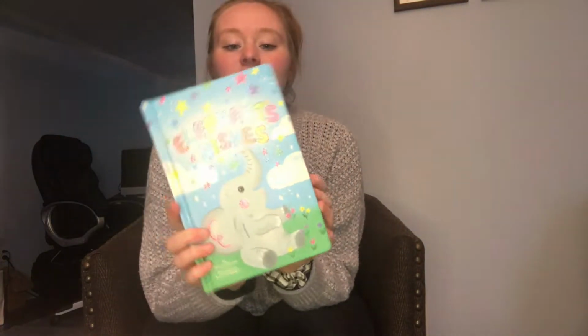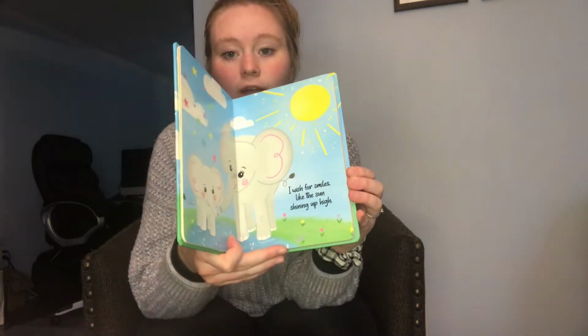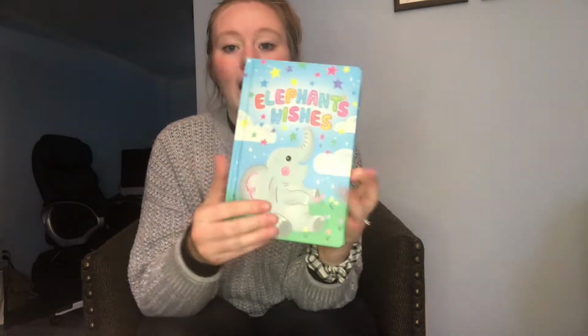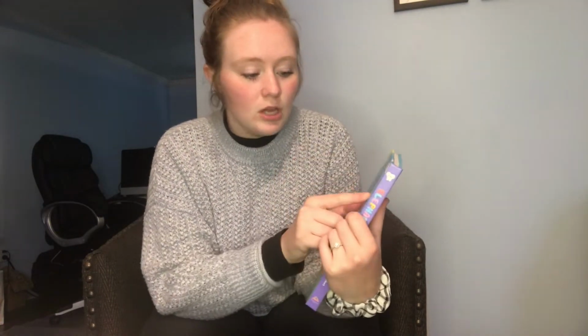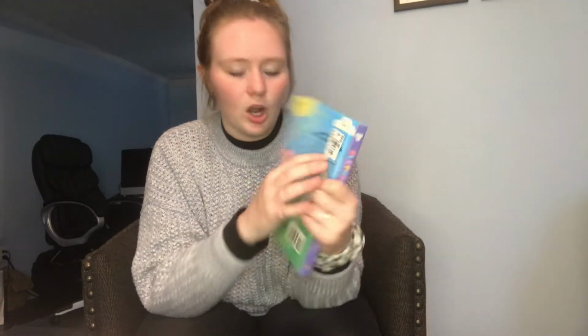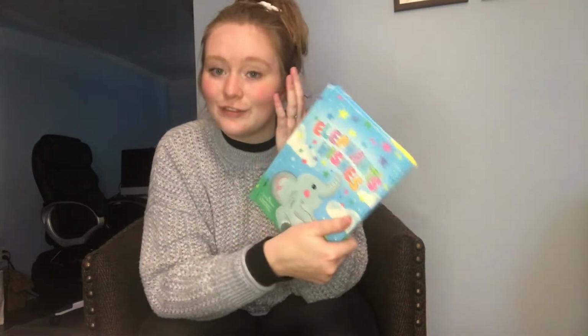So this was a similar situation. I found this at the thrift store. Flipping through, it literally looks brand new, and I just thought it was absolutely adorable. It says $10 for retail, but wherever it was sold, probably like TJ Maxx or Ross, it says our price is $5. So whoever bought it probably paid $5, but I got it for 50 cents. You just can't beat that kind of stuff, you know?